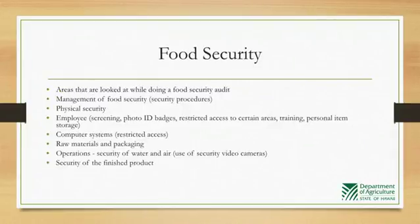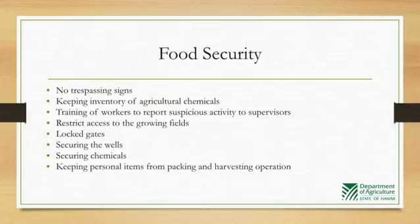Areas looked at while doing food security audits are security procedures, physical security, employee screening, computer systems, raw materials and packaging, operational security of water and air, security of finished products, no trespassing signs, keeping inventory of agricultural chemicals, training workers to report suspicious activities to supervisors, restricting access to growing fields, locked gates, securing the wells, securing chemicals, and keeping personal items away from packing and harvesting operations.